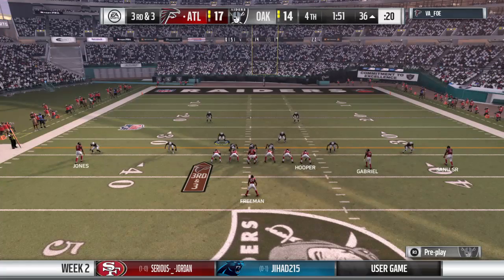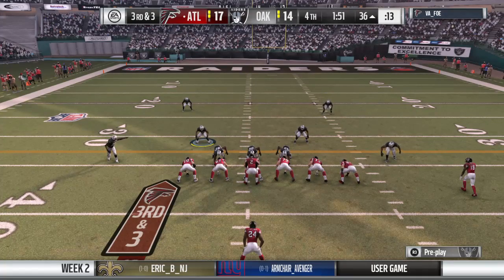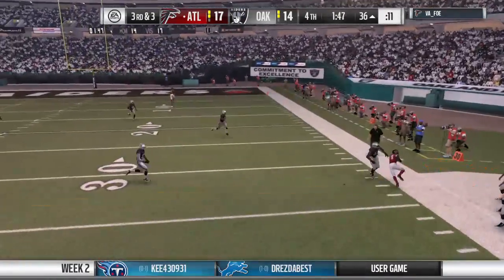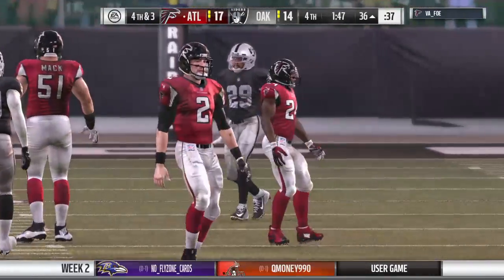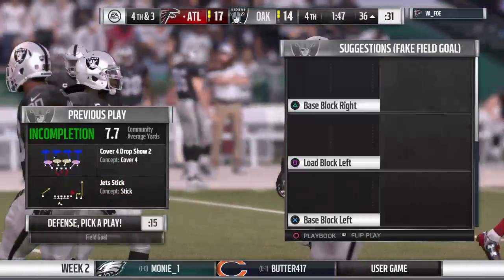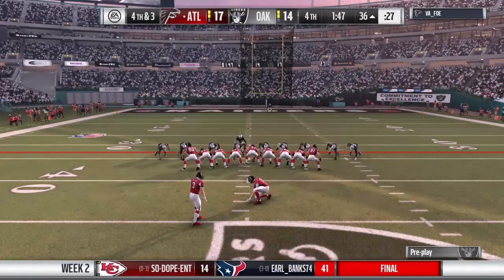Freeman, the lone man in the backfield. Here's Ryan. And that is incomplete. He was trying to hit Taylor Gabriel that time. And that'll bring up a 4th down. I'm not sure we could spot any tendency here on this 3rd down. They could have run it or passed it. Either one was available. They chose to try and get it through the air, but they were not successful.